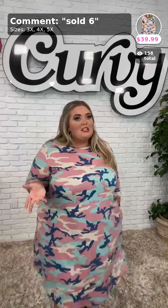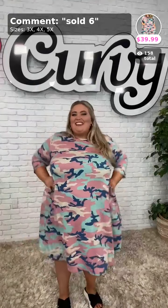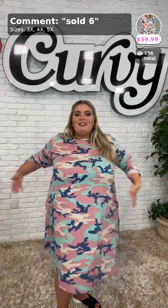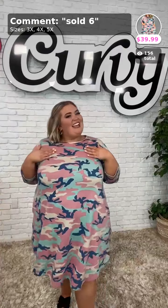I was wearing the size 3X. I thought I was wearing a 4X, y'all. So it is very roomy. Diet Coke always, great. $39.99 though for this dress. This is so cute. I love the way this flows on me. This is an A-line cut with a quarter sleeve. Oh, thank you, Linda. That's so sweet of you. It is a higher neck, so you're all covered.